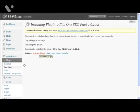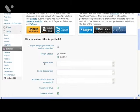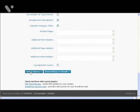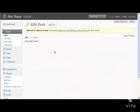Now this is a very, very useful one. Again, let's go to the admin page. It basically is going to help your website become more SEO friendly by managing the title, description and keywords. So enable it and then put a title, description and keyword for your main page in. The rest of it you can leave as is, you don't need to mess with those. And then update options.